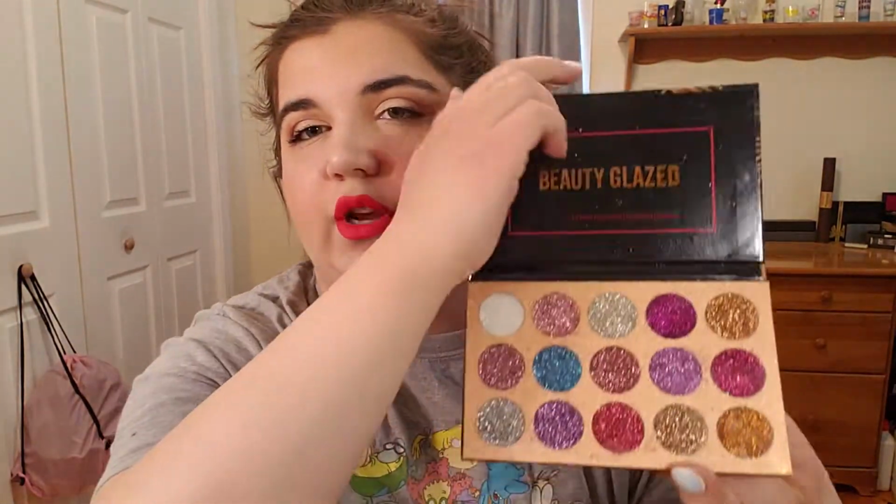I also have a pressed glitter palette from them. Oh, definitely cruelty-free. Sorry, had to put that. Which I'm also excited to use. I mean, look at those colors.